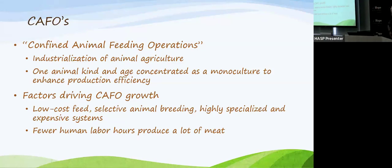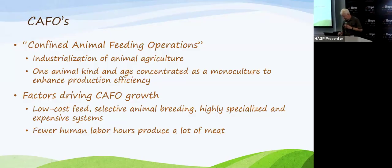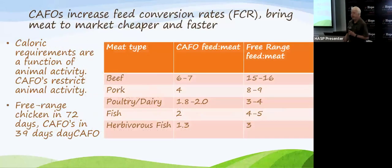Some reasons to do that. Factors driving CAFO growth: low cost feed, selective animal breeding, highly specialized and inexpensive systems. So you can grow a lot of food that way with very little human labor. Factory farms, yeah, that's another way of saying CAFO. So here's why CAFOs persist, and this is why most of your animal products come from CAFOs.